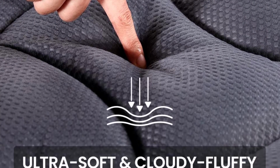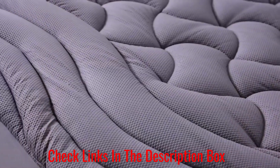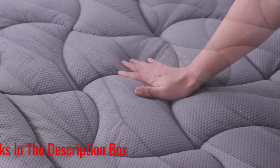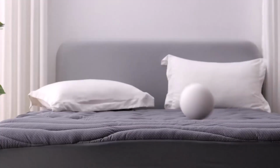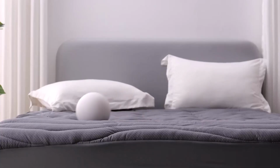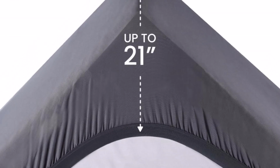materials. The mattress pad is generously filled with 12 ounces of 5D spiral fiber, making it one of the fluffiest pads available. It features a 3-zone design with wavy and cloud-shaped quilting for pressure point relief and natural body stretching. The Sleep Zone mattress pad also has deep pocket construction that fits mattresses ranging from 8 to 21 inches and is kept securely in place.